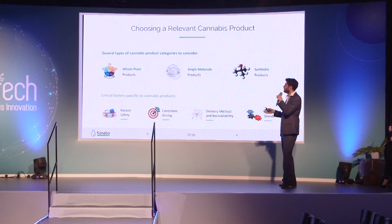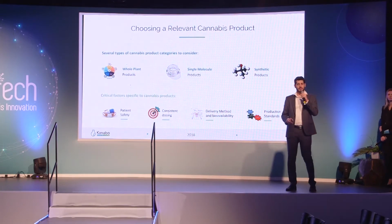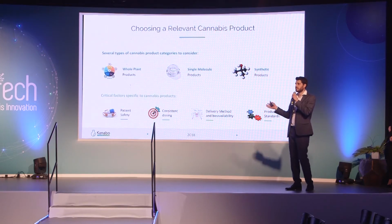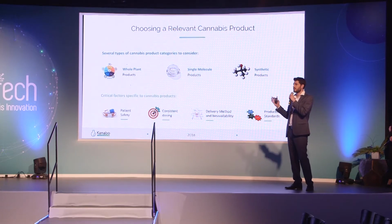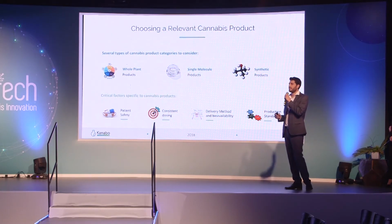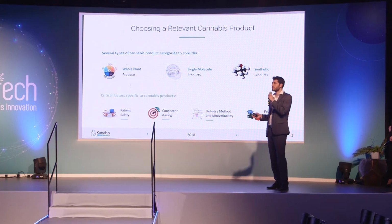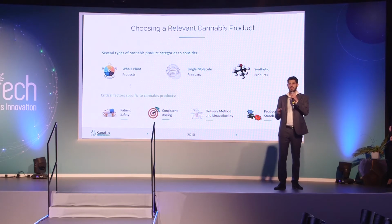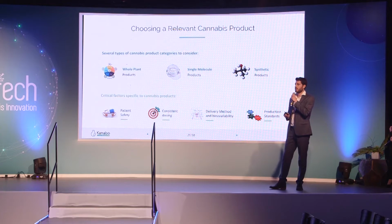In general, at a high level, cannabis products are divided into three: whole plant products, single molecule products, and synthetic ones. If we're talking about the critical factors in choosing a product that can actually become a medical product, we see a few key elements that we need to look at.